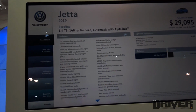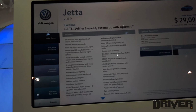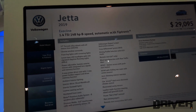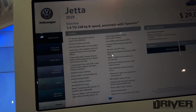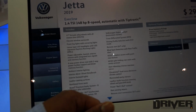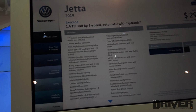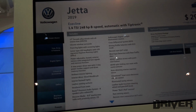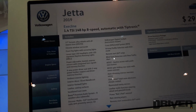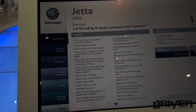So the model that we have here is the exec line, and that includes a 1.4 liter, 148 horsepower, 8-speed automatic with Tiptronic. This one's coupled with 17-inch alloy wheels, as well as all the features that you see here. It has a bunch of safety technology features such as blind spot detection with rear traffic alert. That might be cross traffic, I believe, if there's a car crossing your path as you reverse. And this one is equipped with an 8-inch multimedia infotainment system.